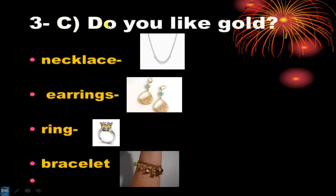Do you like gold? Gold earrings. Necklace, earrings, these are earrings, a ring, bracelet. Necklace, earrings, ring, bracelet.